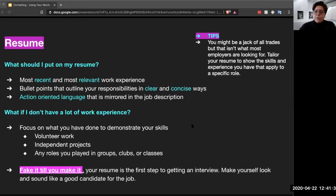What if you don't have a lot of work experience? This is how everyone starts out. I think the best approach you can have is to think about, what are your skills? What are the skills necessary for the job you're looking for? And what have you done or participated in so far that can demonstrate this?